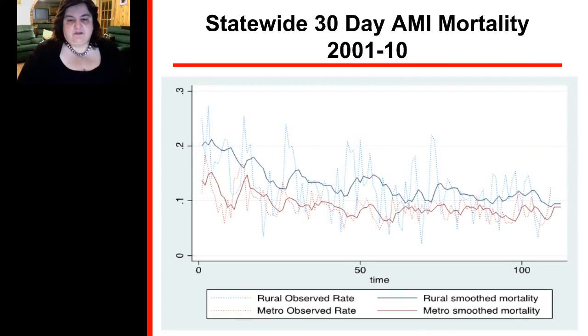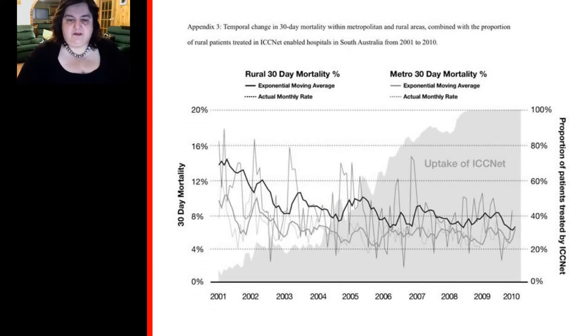If you have a look at this graph, this is 30-day mortality for AMI between 2001 and 2010. The red line shows the metropolitan observed rate, and the blue line shows the rural observed rate. You can see that even with this regional data, the two lines have merged and come together. So we have eliminated that mortality gap, which is extremely exciting to us, and probably explains why our research is now no longer research and it's clinical care within country health.